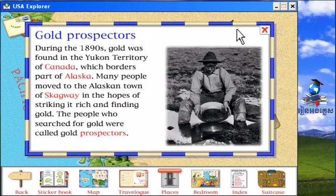Gold prospectors. During the 1890s, gold was found in the Yukon Territory of Canada, which borders part of Alaska. Many people moved to the Alaskan town of Skagway in the hopes of striking it rich and finding gold. The people who searched for gold were called gold prospectors.